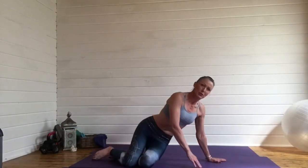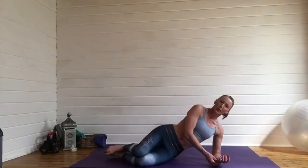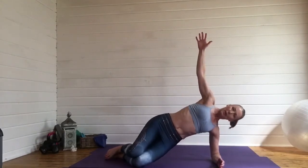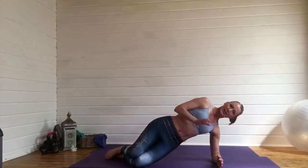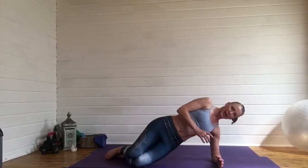Okay, I'm going to come onto the side. Coming onto the side of your arm, forearm there. Lift up your top arm. Lift your hip up. And we're just going to pause this here. What we're trying to do is create stability on the underside here. So all aspects of the spine, we're trying to create stability, okay, and strength.